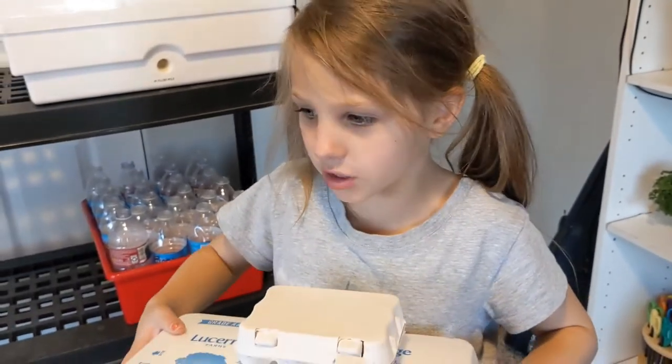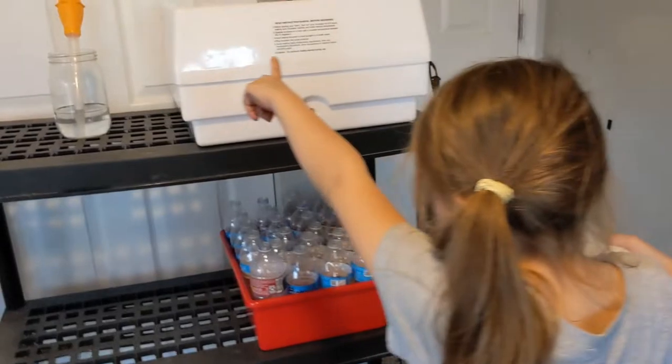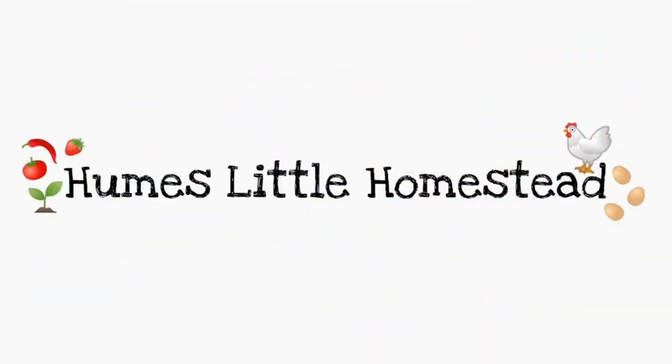Today we are gonna put quail eggs in that incubator.